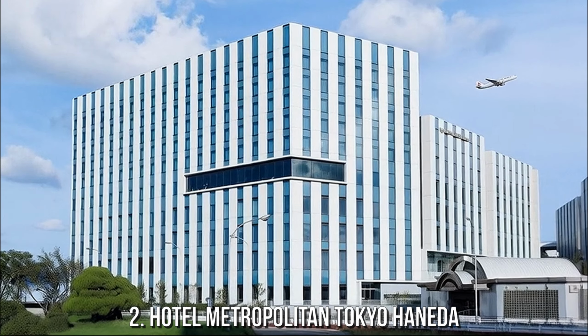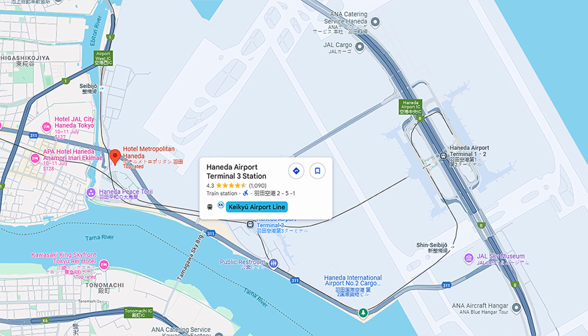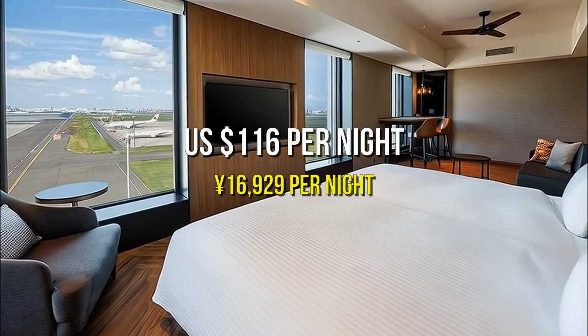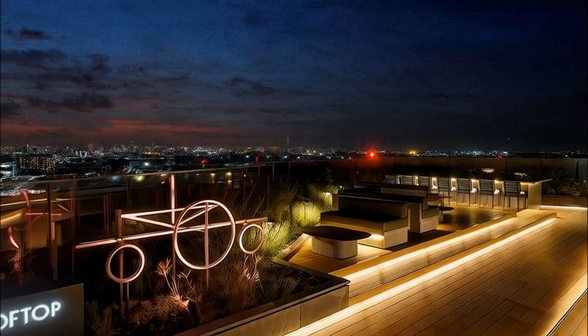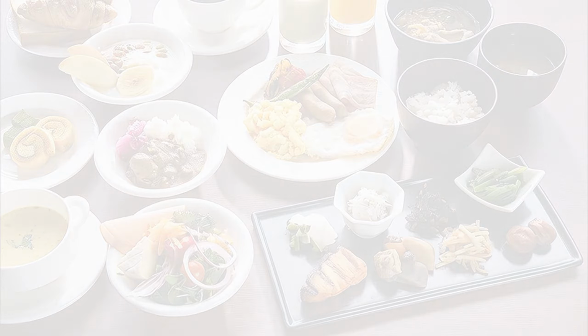Hotel Metropolitan Tokyo Haneda. It's right next to Terminal 3, with a direct walkway to the airport. You'll find stylish, spacious rooms from around $116 a night. Some even have runway views. There's also a sleek rooftop lounge with airport views. Perfect spot to unwind before a flight.